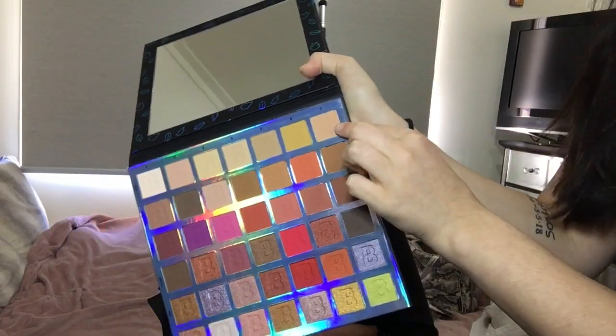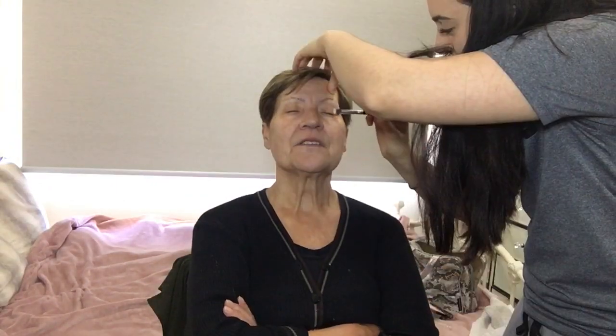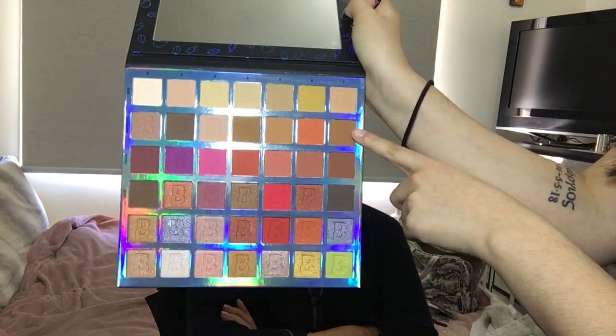So I'm gonna take the first one, number 7, and this is our base color. This is my first time doing this. So all over the base. The second one here is for the transition.